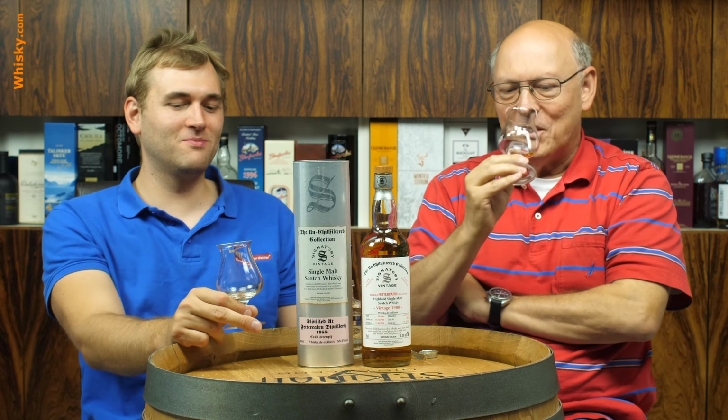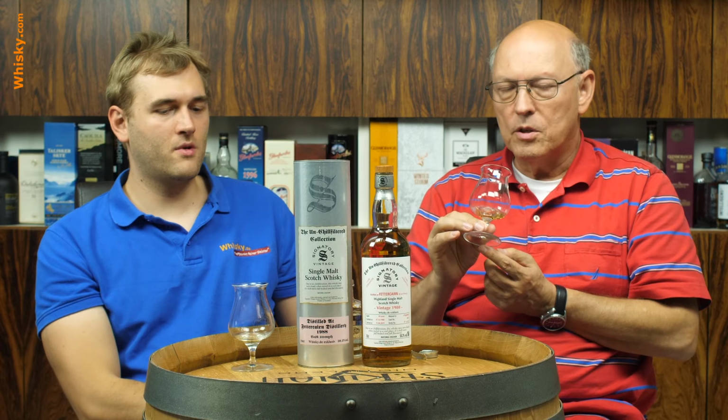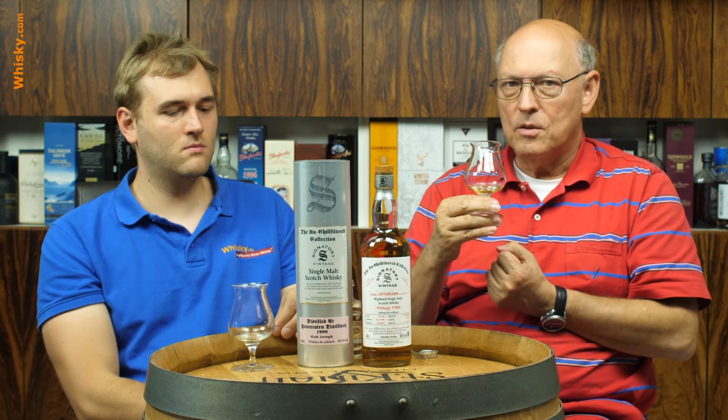Yeah, so this is a very special, old, single cask, which is not too much on the cask side, but still shows the distillery character, shows maturity, and is special. So if you're not used to long, dark, deep oak, be careful.